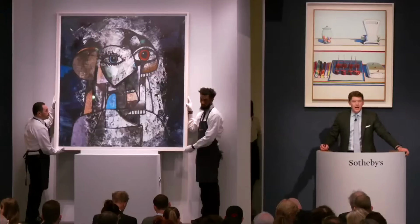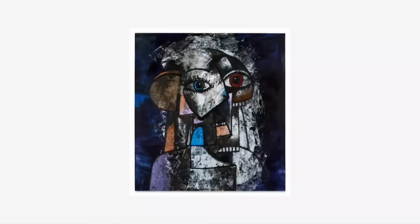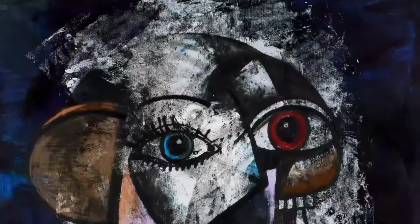Please note, lot 12 has been withdrawn, so we move straight on here to lot 13. George Kondo's vibrant, expressionistic, blue monumental head. Coming round, there it is.